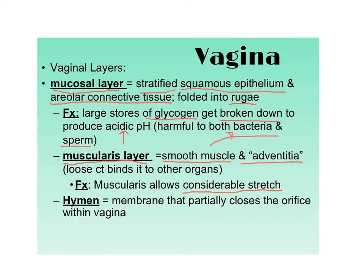And the last little term here is called the hymen. That is a membrane that partially closes the orifice or the opening within the vagina. Probably most of us have heard of that.